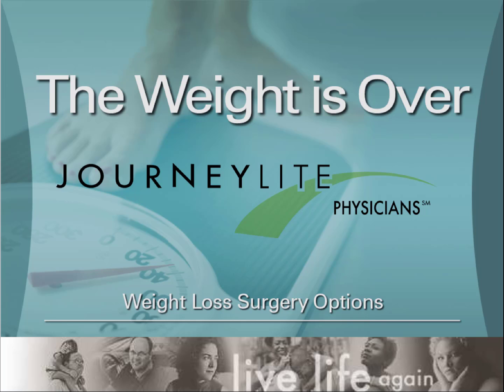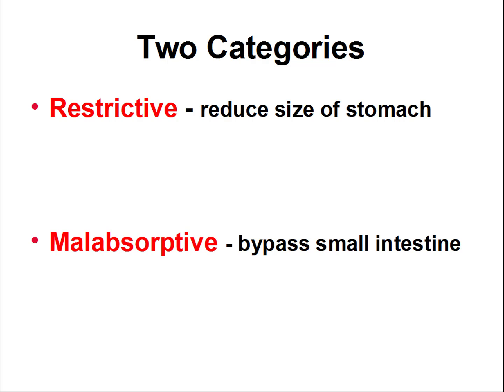Hi, I'm Dr. Trace Curry, and now let's talk about the operations. It's easiest to break these operations down into two categories. Restrictive procedures, where we just reduce the size of the stomach, and malabsorptive procedures, where we not only reduce the size of the stomach, but we also bypass some small intestine, therefore causing the patient to absorb fewer calories.